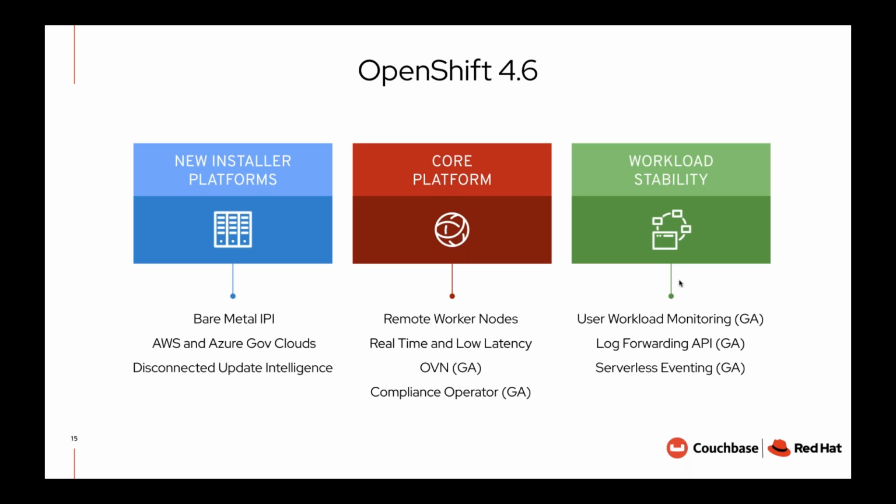OVN also has become GA as part of 4.6, and the compliance operator has also been GA as part of 4.6. From a workload stability perspective, we have added user workload monitoring for applications. There's more and more work going on to provide that experience, and new APIs have been included that allow users to configure how logs are handled. Serverless eventing, that's another product feature as part of OpenShift, that has also been GA. Next slide, please, David.